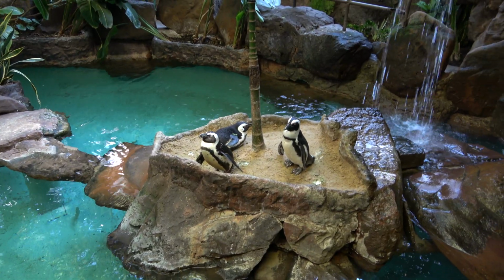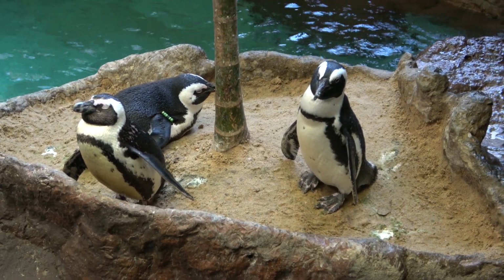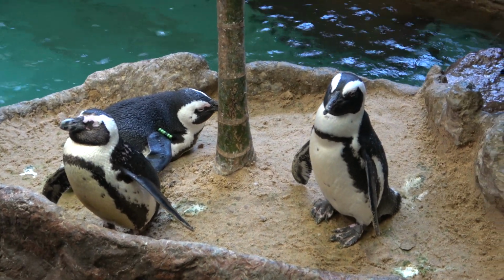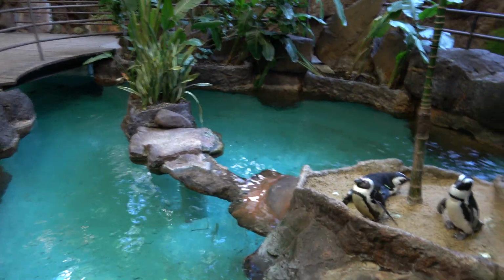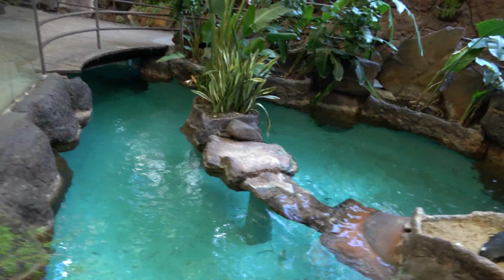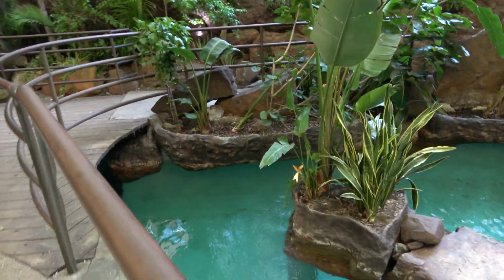So we are back outside now because the penguins are outside birds here. I'm guessing they're African penguins, Molly? Yeah. And they got a pretty cool exhibit. They got a lot of room to swim. Unfortunately, none of them are swimming right now. But I like this because they could swim underneath this bridge from people.